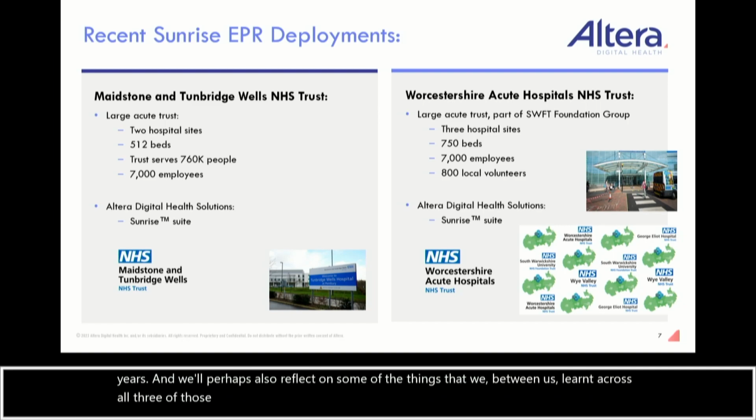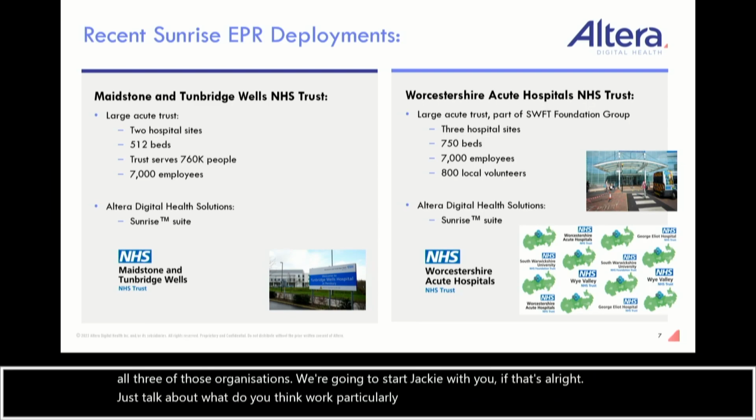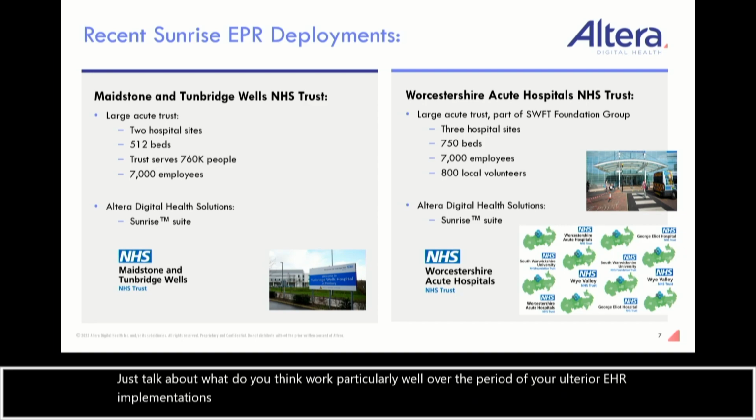We're going to start, Jackie, with you, if that's all right, to just talk about what you think has worked particularly well over the period of your Altera EPR implementation? Yeah, thank you. I think first and foremost I would say is about having clinical leadership.